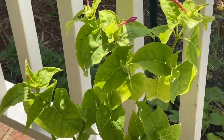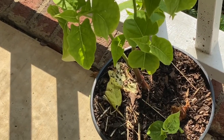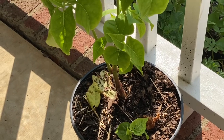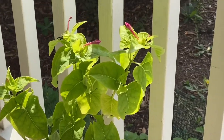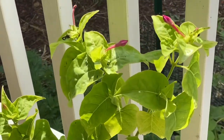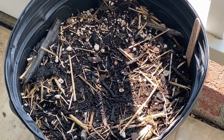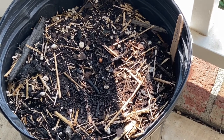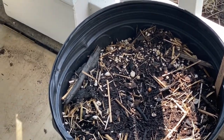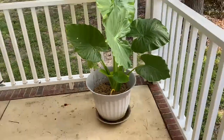The four o'clocks have really grown since I transplanted them from my sister's house. I mean, it's really getting tall. It's almost at the top of my banister, and they have beans on them. I just planted some lemon seeds in there. I just planted them yesterday, so I look forward to hopefully seeing a sprout in about 14 days or so.